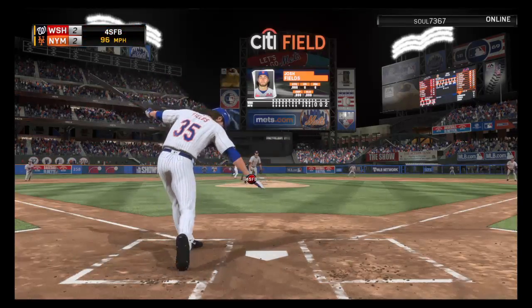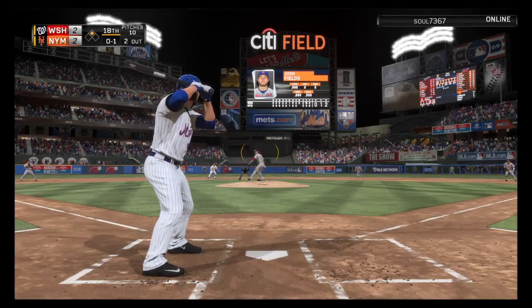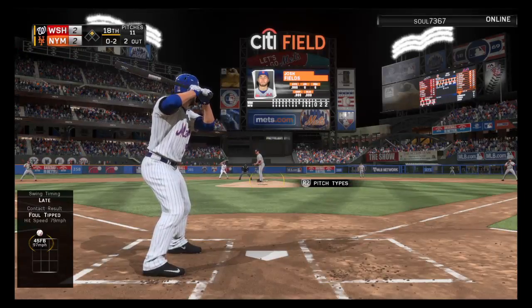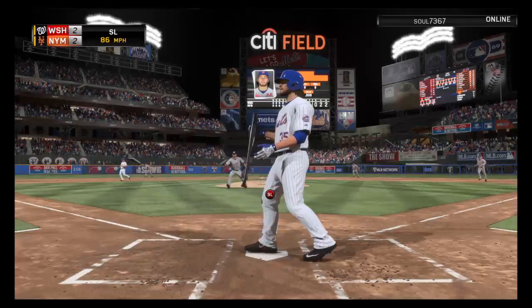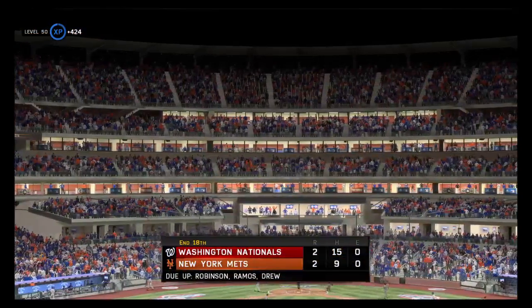Number 35 swings and misses there, so he's down 0-1. Here comes the 0-1. Just a bit late, and he's fallen behind 0-2. Here it comes, 0-2. And now the runner's trying for third. He got him, and the go-ahead run will be left stranded at second base.